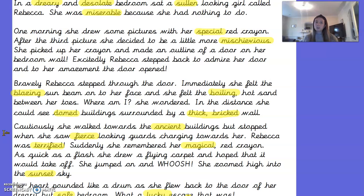So again, I'd like you to pause the video in a moment and look at these words again. Can you pick out any of these words that you don't know what they mean? And that is absolutely fine, because today we're going to be looking at what some of these words do mean. So see if you can maybe find a piece of paper and write down the words that you're not sure what they mean. Off you go. Okay, so hopefully you've had a go at writing down some words that you're not sure what they mean. And we had a little look at this in school together on Monday. And we picked out some words like dreary, desolate, sullen, mischievous, blazing, domed, and fierce. And we're going to be looking at what some of these words mean today.